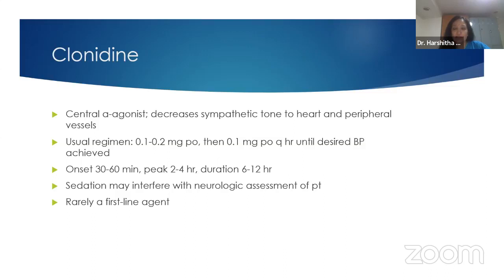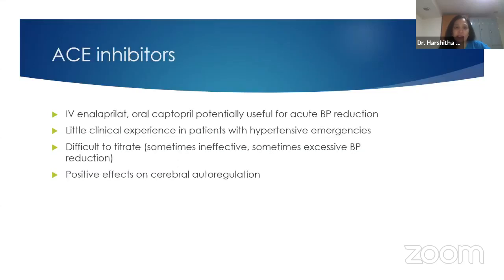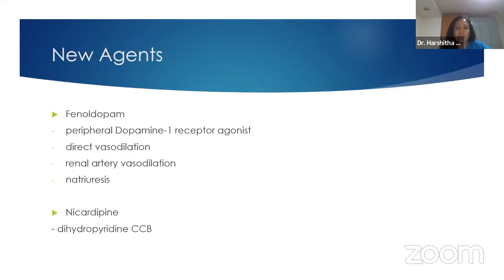ACE inhibitors are IV enalapril or oral captopril. This is also potentially useful for reduction in acute blood pressure. However, there is little clinical experience in patients with hypertensive emergencies, as it is difficult to titrate. Some of the newer agents, fenoldopam, is more commonly used in renal conditions. It's a peripheral dopamine 1 receptor agonist. It causes vasodilatation, renal artery vasodilatation, and natriuresis. Another drug, nicardipine, is a calcium channel blocker.